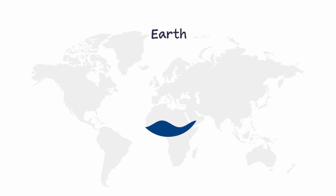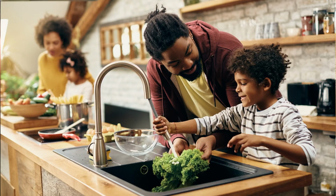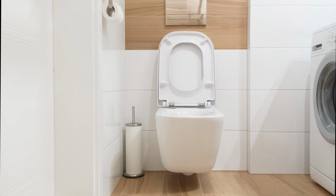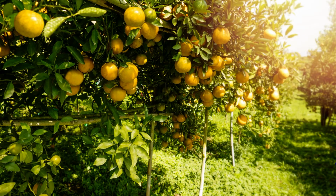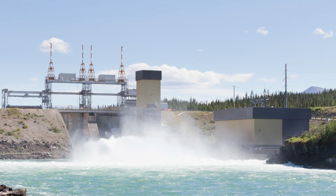As we said earlier, there's less fresh water than salt water on Earth. We use fresh water daily in our homes for many purposes, some of which are doing the dishes, cooking, drinking, taking a shower or a bath, and even flushing the toilet. We also use fresh water to grow our food and make our clothes. In Canada, we even use the water in our rivers to produce electricity.